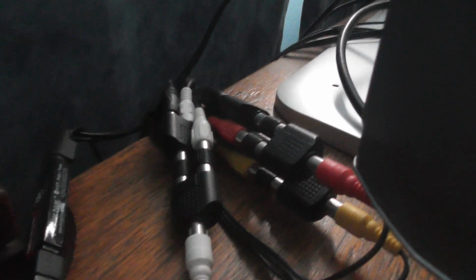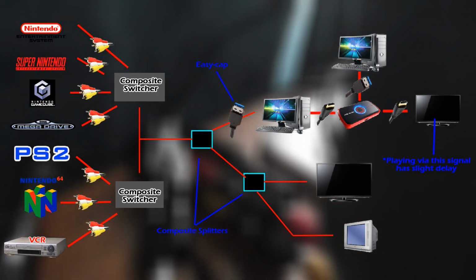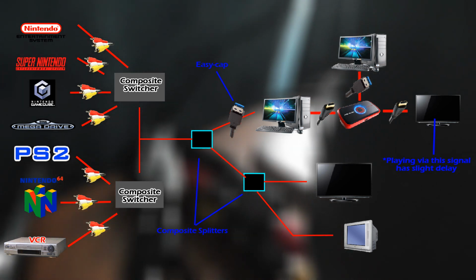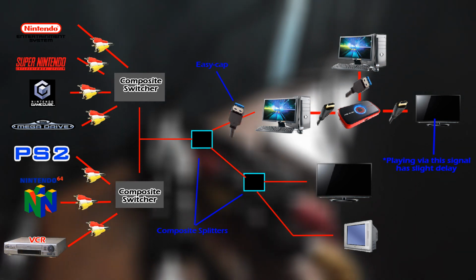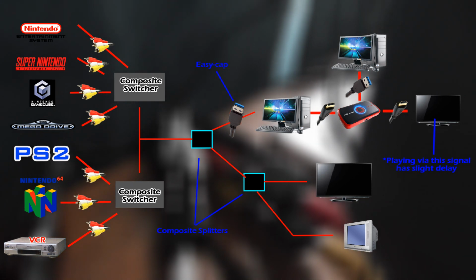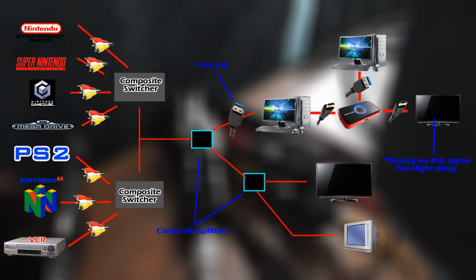The first splitter splits the signal between an EasyCap and the TV signal. The EasyCap goes to the computer, which is then captured via HDMI with the AVerMedia. Not the best way, but it gets the job done. The problem with this is that there is a slight delay with everything. So to fix that, like I said, the signal is split between the EasyCap and the TV signal.